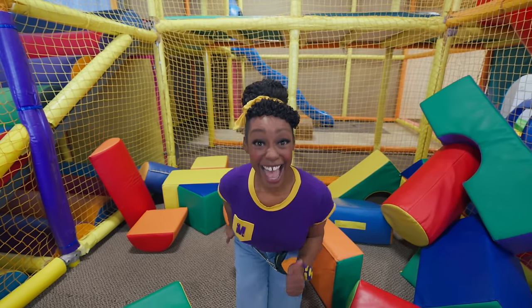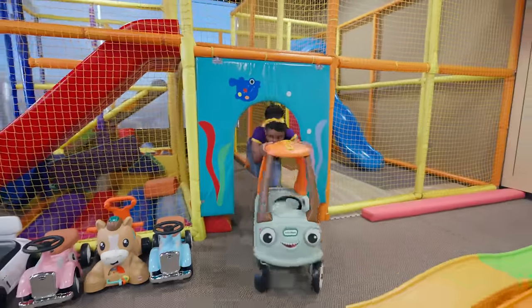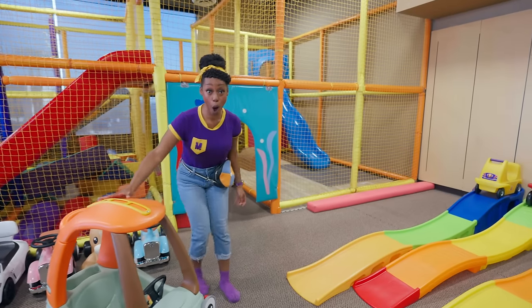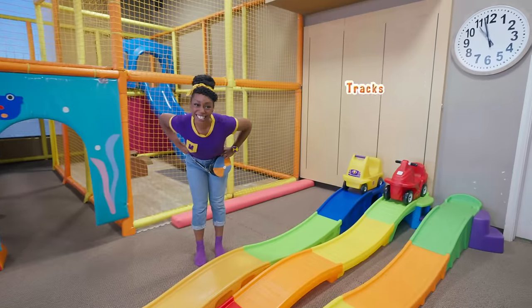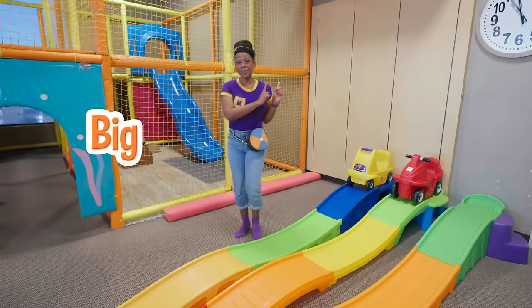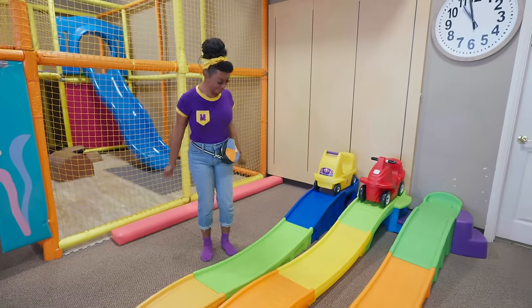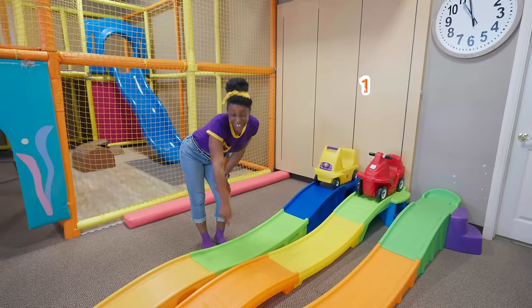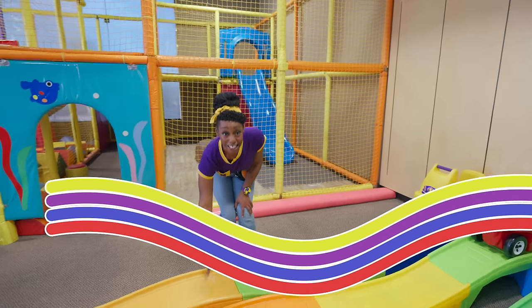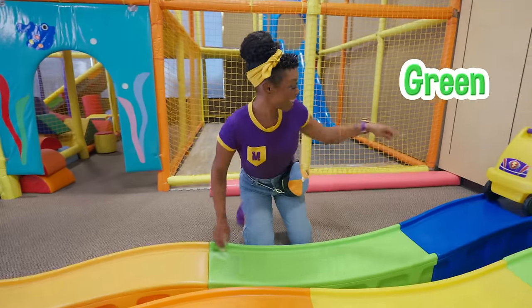Are you ready? Set, go! Vroom, vroom, vroom, vroom, skirt, skirt! Whoa! Look at these tracks. They're medium-sized tracks. That means they're not too big and they're not too small. They're just in the middle. Let's count how many tracks there are. One, two, three. And they're all so colorful. Look at the colors on this one. We have orange, green, and blue.